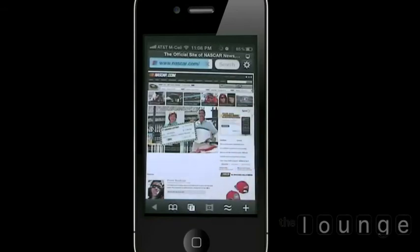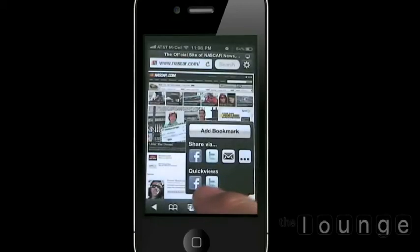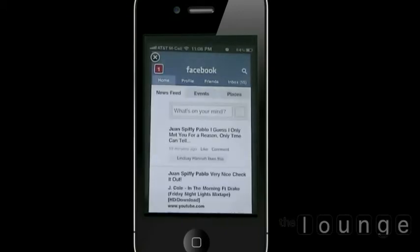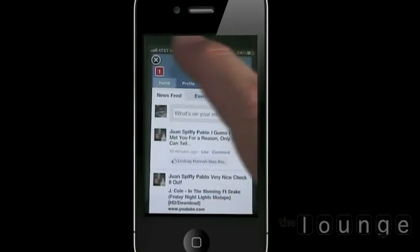You can bookmark. You can basically look at quick views. Quick views is basically if you're in your Facebook, it's going to open up the Facebook browser, and you basically have a quick peek as to what's going on in your Facebook without necessarily having to type in facebook.com and log in and all that stuff. You log in once, it stores it, and then you can just take a peek at what's going on in your Facebook.